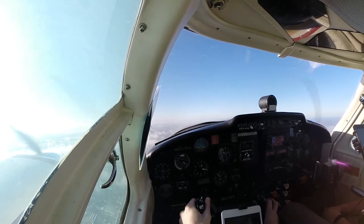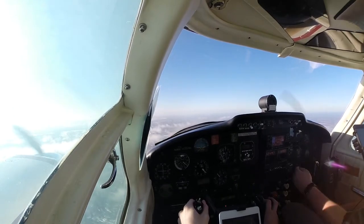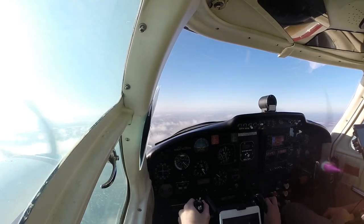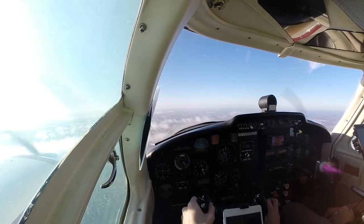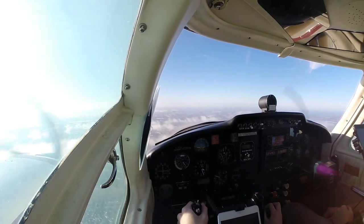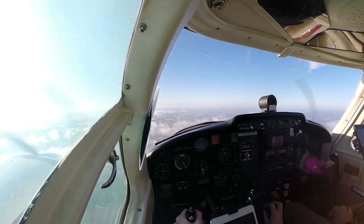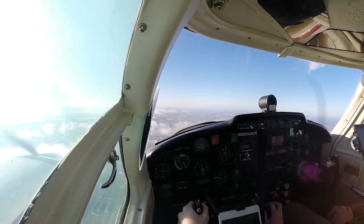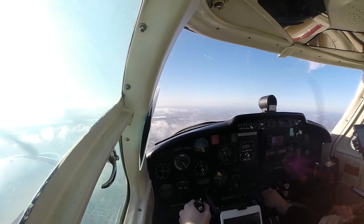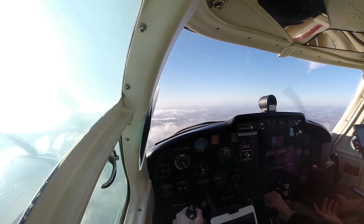At 200 feet, we'll go to 20 inches, 2,100 RPM. So bring the manifold pressure back, the throttle back to about 18. Okay. Maybe 18 and a half inches. And then bring your RPMs back. So what, 2,100? 2,100. You'll watch the manifold pressure go back up as you're doing that. And it should end up at about 20 inches, 2,100 RPM.